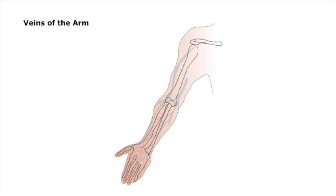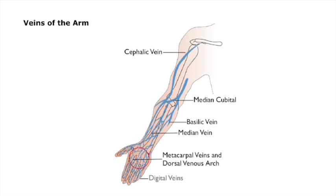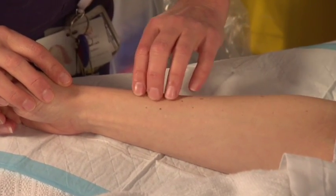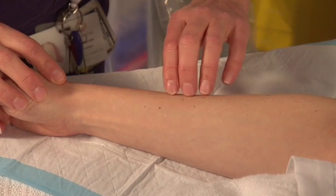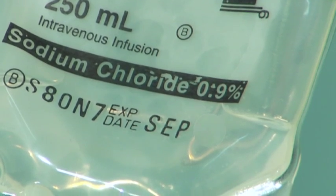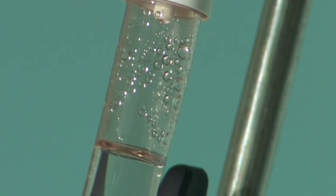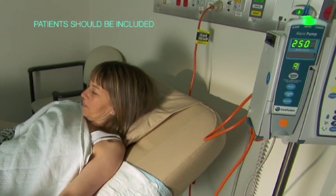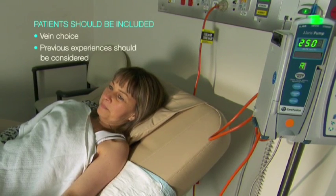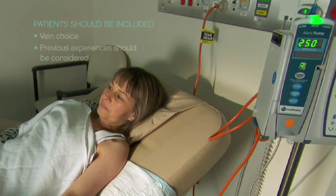Superficial veins of the arms are more abundant and easy to locate, providing ready access to the circulation. Decisions made when selecting veins often determine the patient's experience with cannulation, and a number of factors need to be considered before inserting a peripheral IV cannula. Patients should be included in vein choice where possible, and previous experiences should always be considered.